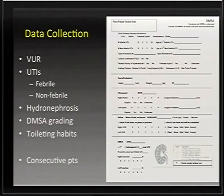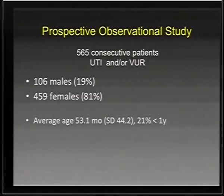And we did this in consecutive patients, so every patient that was referred to us that had either a febrile urinary tract infection, reflux, or both, we recorded this information. Well, what did we find?